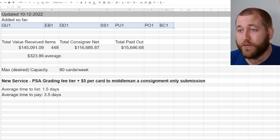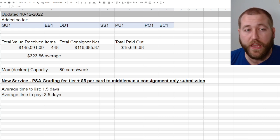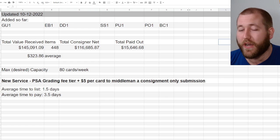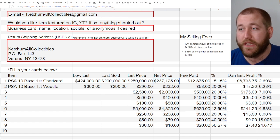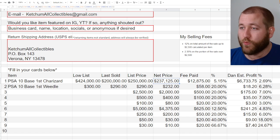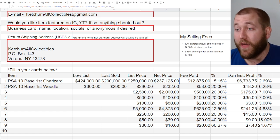I appreciate everyone who's used it so far. I think it's worked out great. Really beneficial thing going on. Again, the link is down below to get the consignment submission form if you're interested. Hit me up on Instagram, Discord, email, in the comments, whatever. And if not, that's fine too.